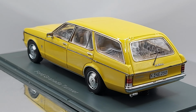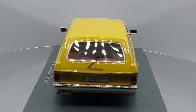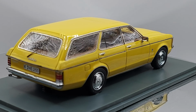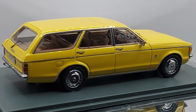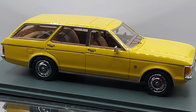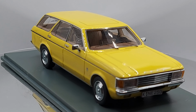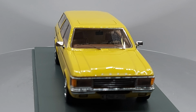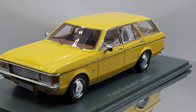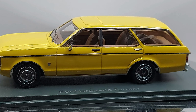We have a car that's quite interesting. I think it's a very good looking car, and it was a very popular car back in the days. What we got for you right now is a 1:43 scale Ford Granada wagon, or as they say in Europe, Turnier. Ford Granada Turnier. Now, this is the very first generation of the Ford Granada.